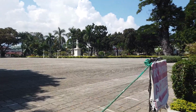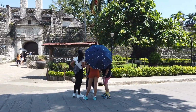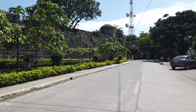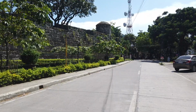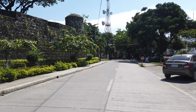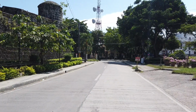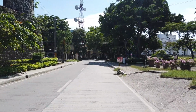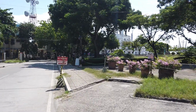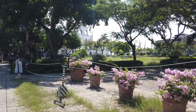So from here, there's another place that you can visit, which is being renovated right now. You only have to walk a few meters from here, and that is the Malacanang of Cebu City, or simply called the Malacanang of Cebu. So you can see it far ahead, but this is the area.